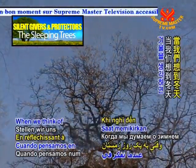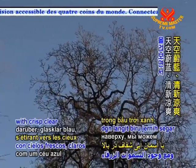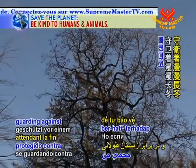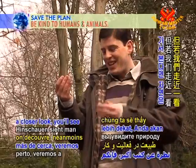When we think of a winter's day looking up at the bareness of the trees, with crisp, clear blue skies above, we may think that everything is fast asleep, guarding against a long winter. But if we take a closer look, you'll see nature in action.